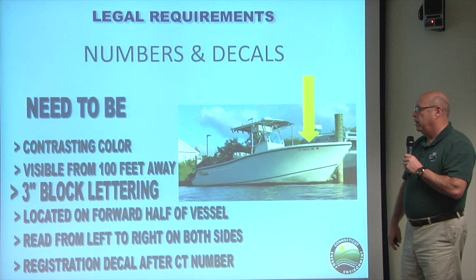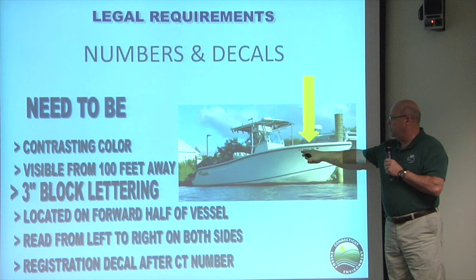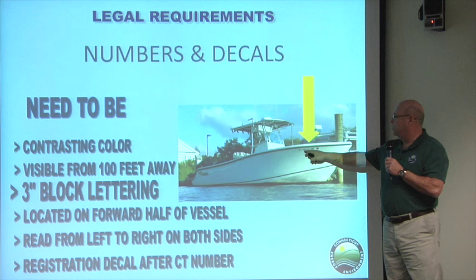And once you get those letters, you put them on the bow, on both sides of the bow, read from left to right, as you can see here on this vessel. The CT number here for a Connecticut registered boat, you'd have CT, a space or a hyphen, some numbers, a space or a hyphen, and then some letters.